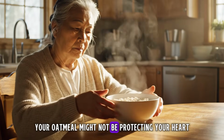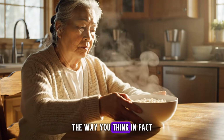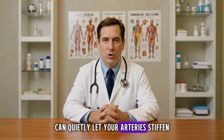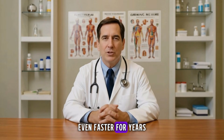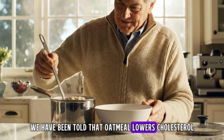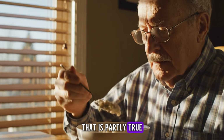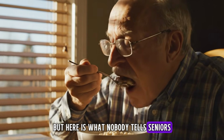Your oatmeal might not be protecting your heart the way you think. In fact, after 60, a plain bowl of oats can quietly let your arteries stiffen even faster. For years, we have been told that oatmeal lowers cholesterol and keeps blood vessels clean. That is partly true. But here is what nobody tells seniors.